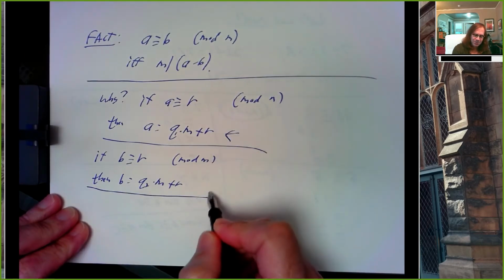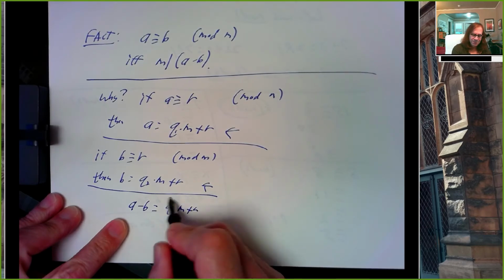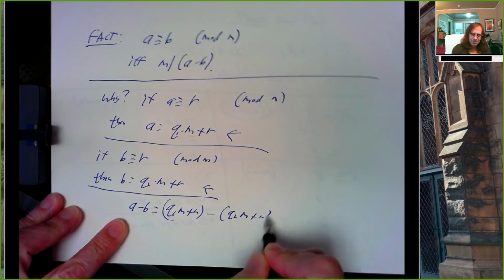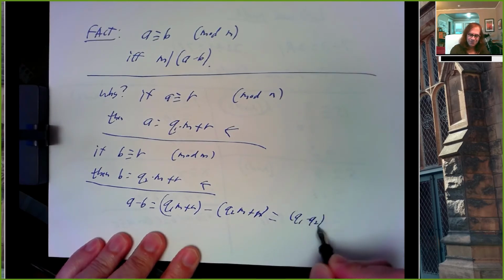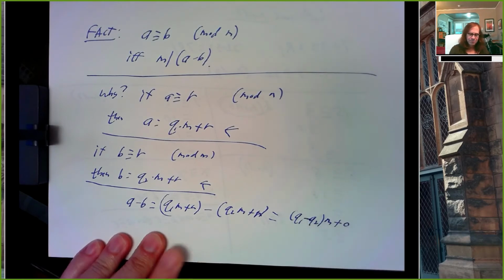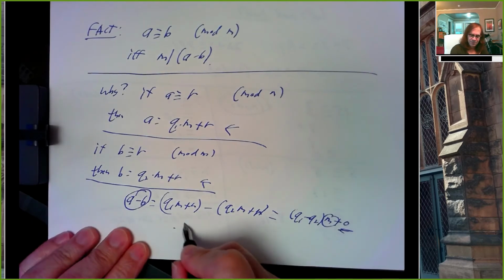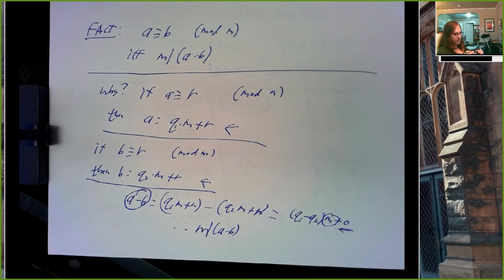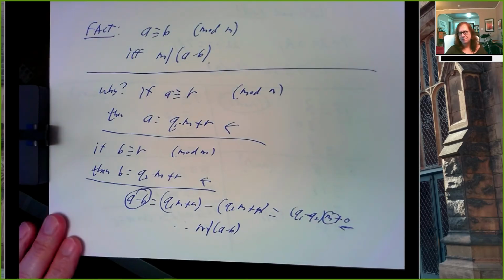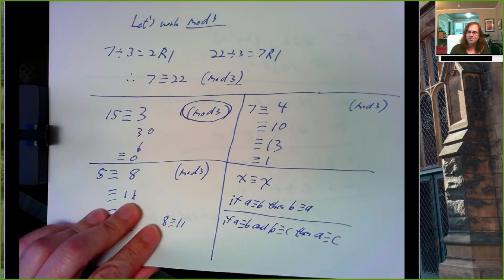Well, if we know this and we know this, then we can write something about A minus B. That's Q1M plus R minus Q2M plus R. And if you get rid of the parentheses and do the math, this is just Q1 minus Q2 times M plus 0. In other words, the difference of A and B is a multiple of M with nothing left over. So M divides A minus B. So if you don't like algebra, plug in numbers. Do this with some more interesting moduli and some interesting numbers.